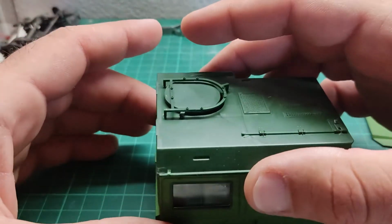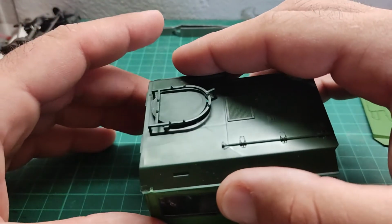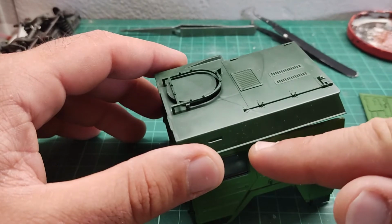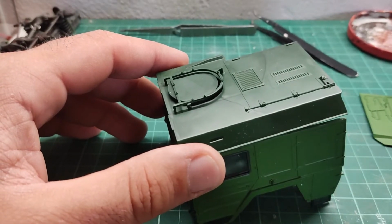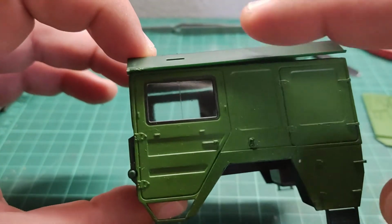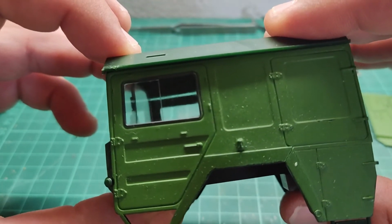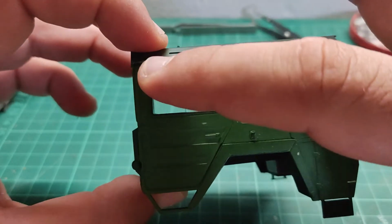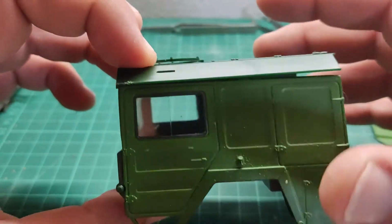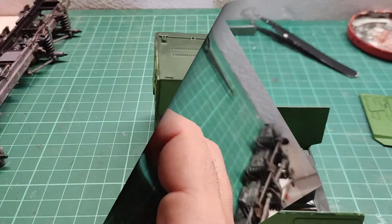I will glue it in stages, and when I say in stages, I will apply glue over here only and install the lid. Then I will apply it on the sides, halfway, and I'm gonna glue it in stages because I want to control it fully, you know. If it's glued over here and then glued over here, I can keep it like this and not do damage over here. So I'm gonna do it this way. I hope that you understand what my plan is, because I'm not so good at explaining.